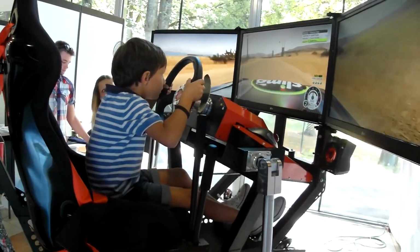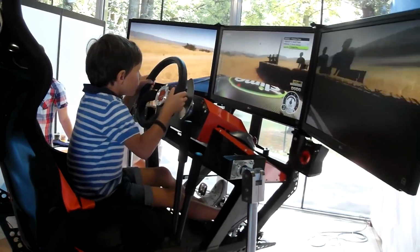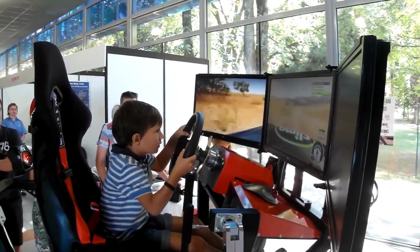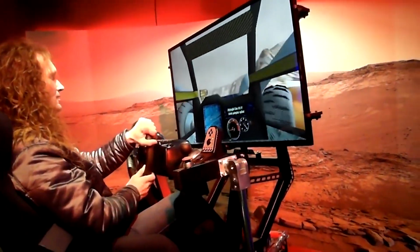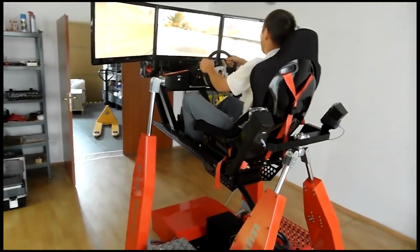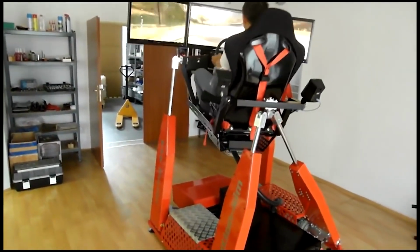To allow the cockpit to move in conjunction with the action on the screen, the computer takes data on the car's position, speed, ground conditions, and G-forces directly from the game. Other available models include a Euro truck and a Mars rover. While intensely exciting, the Motion Sim costs about the same as a mid-sized car. But why not? After all, it's only money, right?